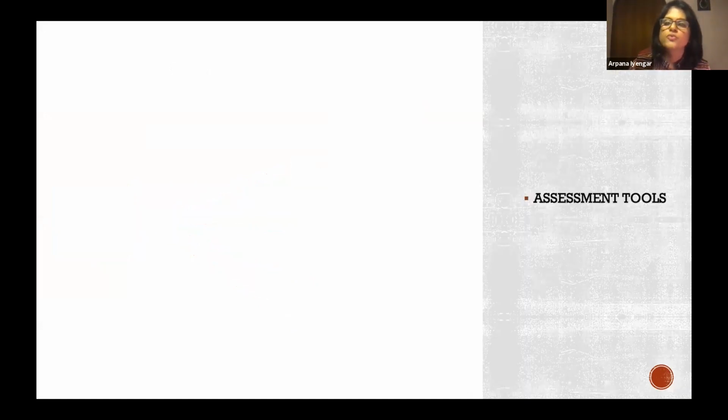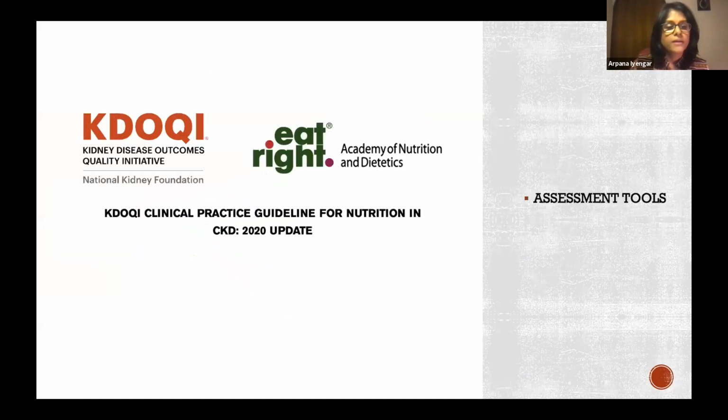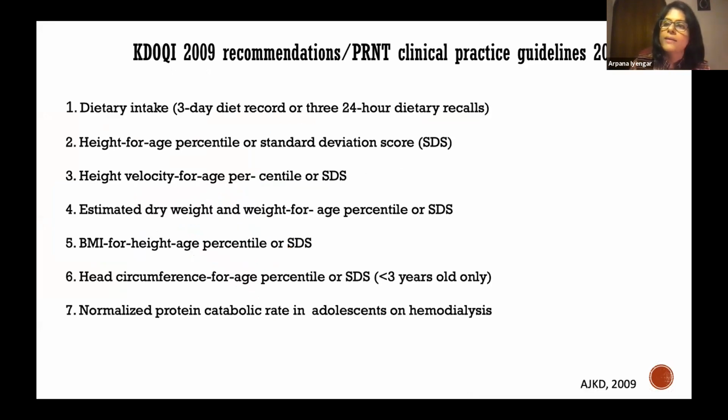Coming to assessment tools, you all are aware that the KDOQI has come out with the guideline for nutrition assessment in 2020. And similarly, we have also had PRNT, that is the Pediatric Renal Nutrition Task Force, coming out with clinical practice guidelines again in 2021. Until then, we were using the KDOQI of 2009 recommendations.